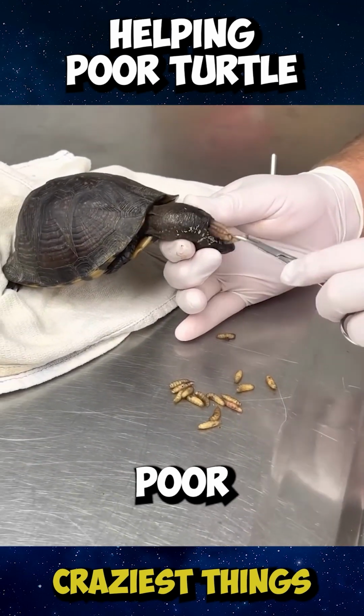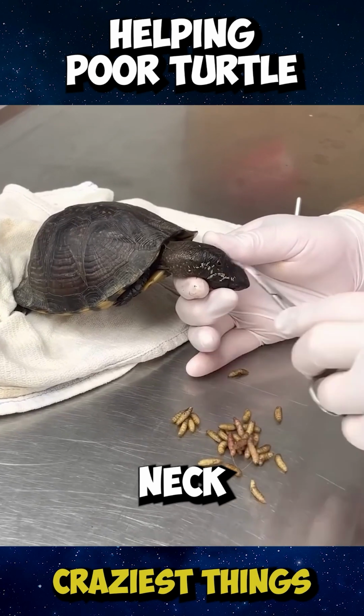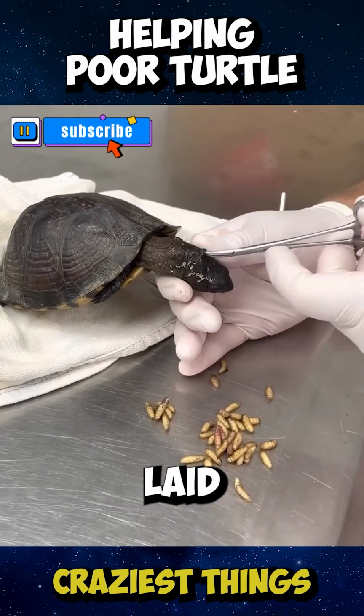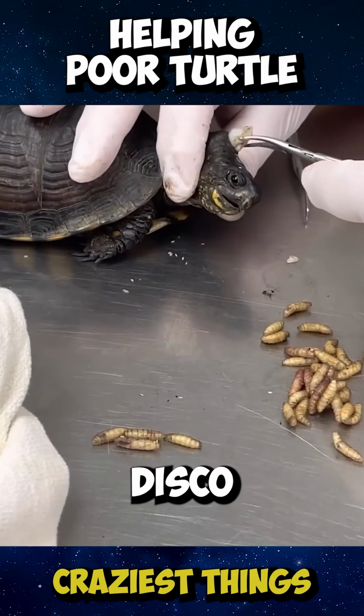This doctor is helping the poor turtle that is being parasitized by countless maggots coming out of its neck. The reason is that this turtle is infected and in the stage of wound decomposition, so the flies have parasitized and laid eggs in it. You can see some very large and fat maggots. They look like disco rice.